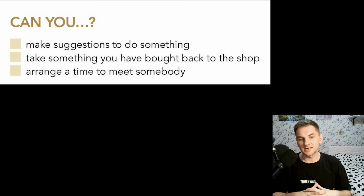And finally, a checklist. Can you make suggestions to do something? Like, why don't you? It's a suggestion. Can you take something you have bought back to the shop? And can you arrange a time to meet somebody? I hope now you can do it. Let's look at your homework tasks and a test.